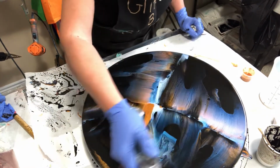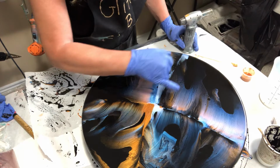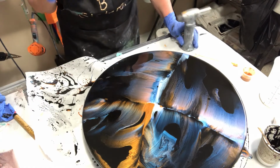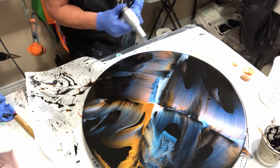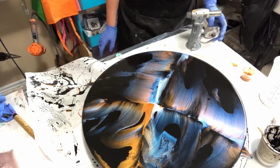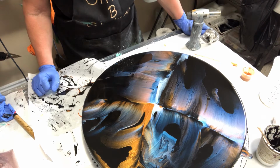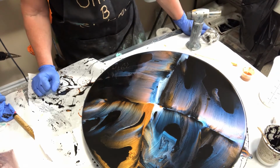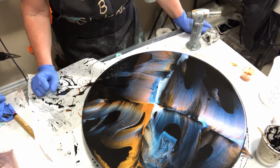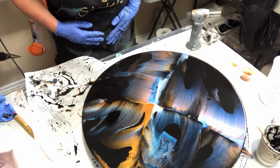And I gotta tell you, that blue is freaking fabulous, and the goldenrod is beautiful. And I think I'm just going to leave it like this. I don't think I'm going to add any stones, any glass, any more gold. I think I like it just the way it is. Wow. Very good.